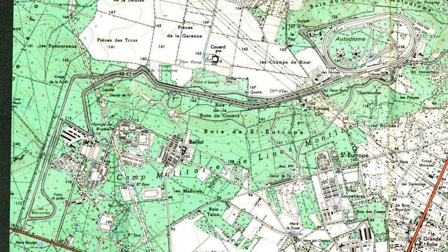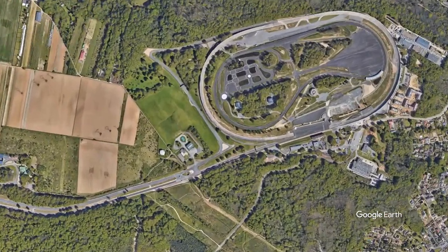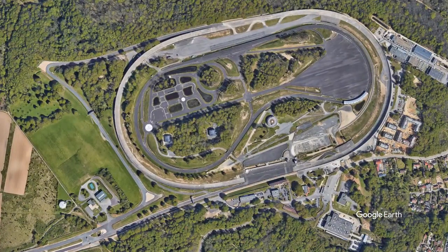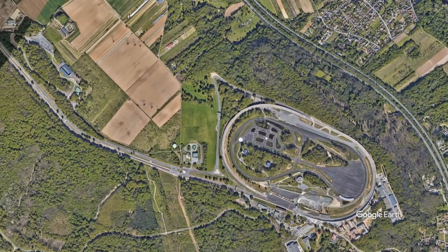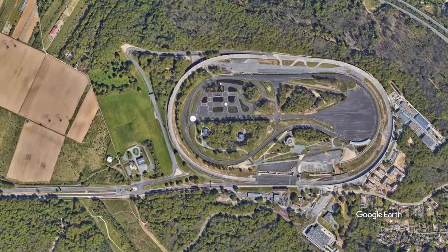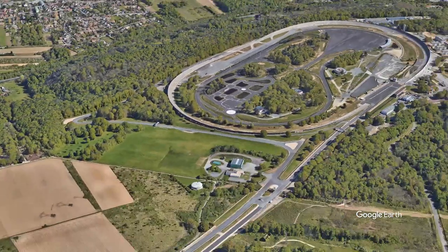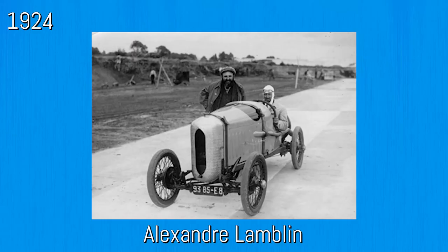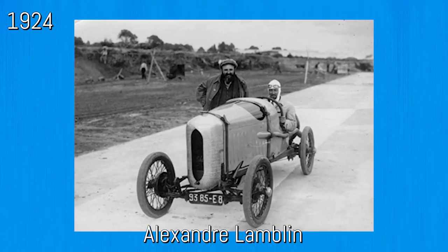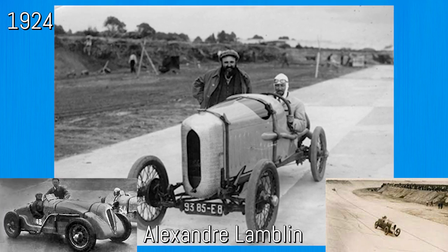Montlhéry is the first permanent racetrack in France and it is near Paris. It was initially called Autodrome Parisien. The track layout had not been changed since the 1920s and Montlhéry is the last historical European circuit with banking still in use. It was the dream of an ambitious industrialist and businessman, Alexandre Lamblin.